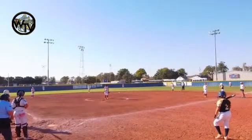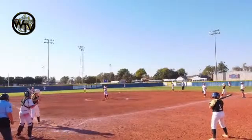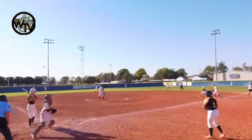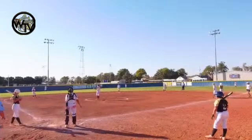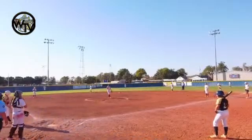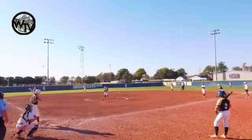3-0 count, 3-0 is the score. Bottom of first. And that's going to be a ball. So count is 3-0, 1 out. Score is 3-0. Ladycats lead.